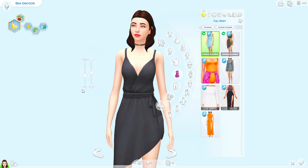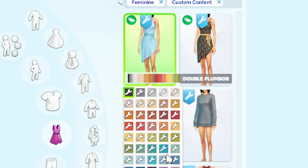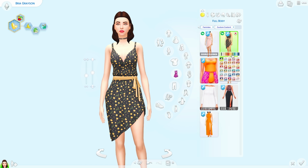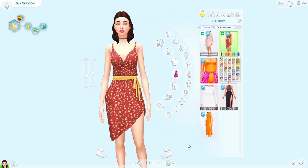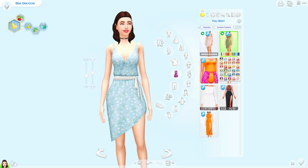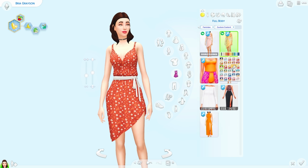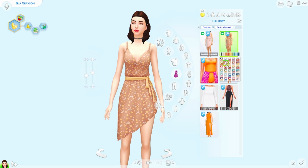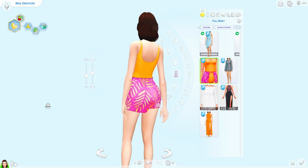So the first one is this cute dress that apparently came with seasons, but I got the recolors, girl. So we have them in literally every color of the rainbow that you could ever possibly think of. And we have the florals. I love the florals. I'm such a sucker for florals. I really am. I own so many floral patterned clothing items. It's actually ridiculous. These are so nice. Every single swatch I've clicked on, I've liked. These are beautiful.